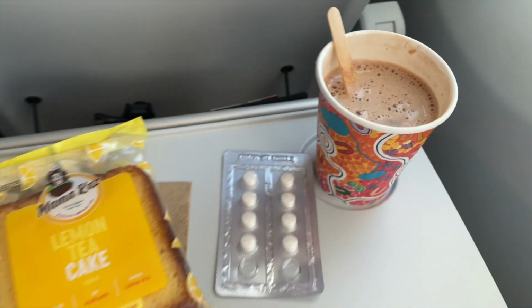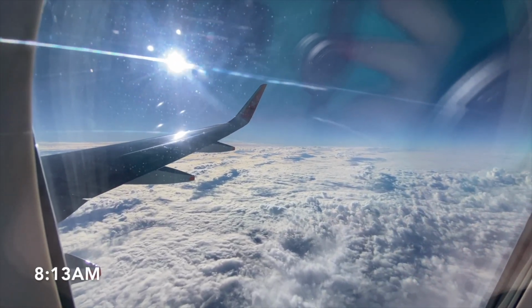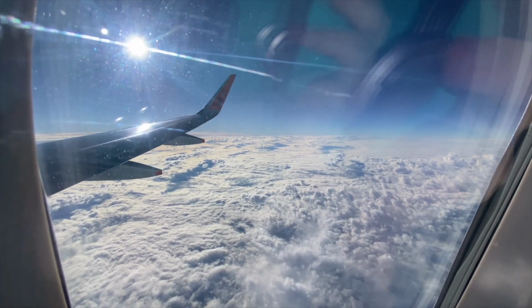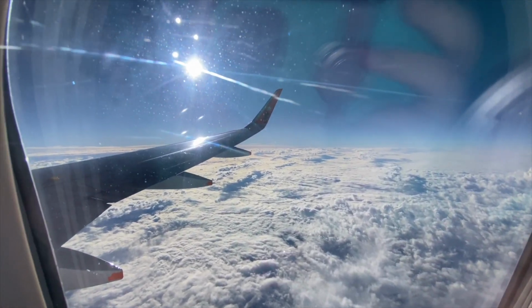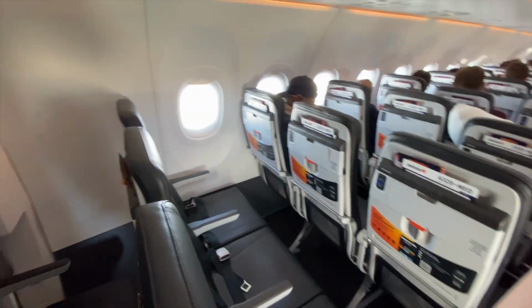Taking a look around the cabin, the A320neo is near identical to Jetstar's standard A320. However, there are 2 additional rows in the back, and a pair of seats at the very rear, which would be perfect for a couple, with a massive amount of storage to the left, but unfortunately there is no window.